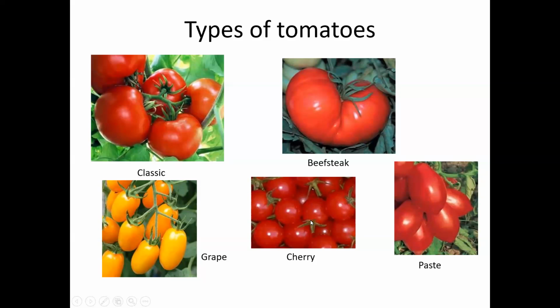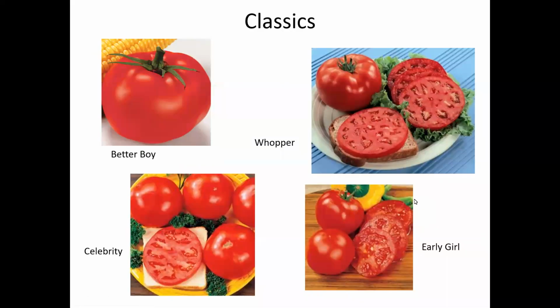Cherry tomatoes usually are just very small, very sweet. Usually they ripen pretty early too, a lot of them. I might want to mention too, if you have conditions that are questionable for growing tomatoes and you really, really want to grow tomatoes, try some cherry tomatoes because they usually turn out pretty good, even if conditions aren't so perfect. There are grape tomatoes. There are a lot of orange grape tomatoes that are really good. And you just have a lot to select from.